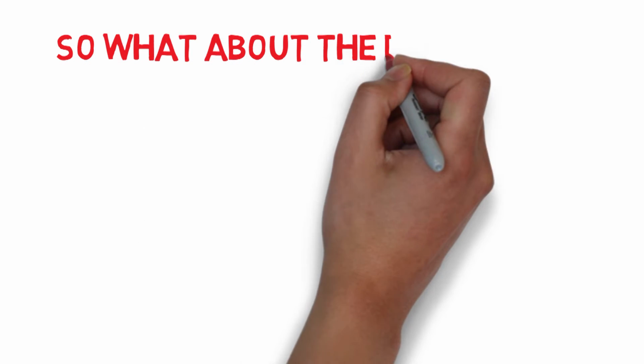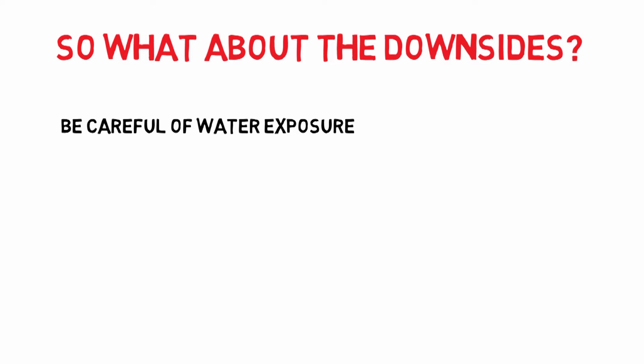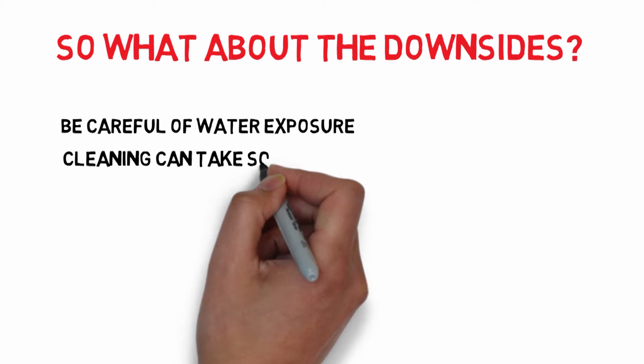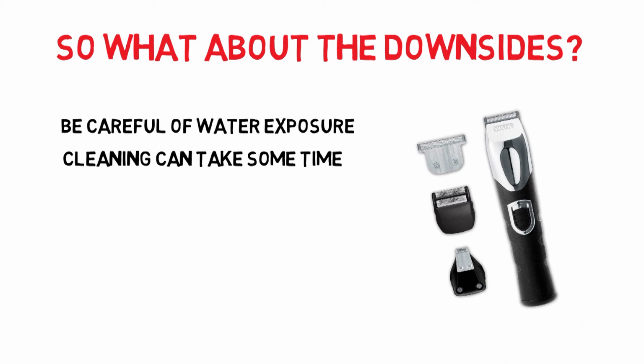So what about the downsides? Well, you'll want to be careful about how much water it's exposed to, as some users have noticed a little rust after long periods of time, and the running water can cause the blades to wear out quicker. Because of that, cleaning the device can take some time, as you'll have to use the included brush.